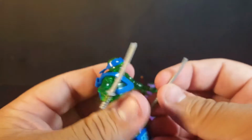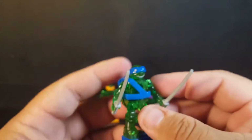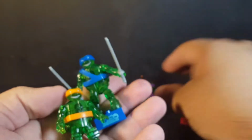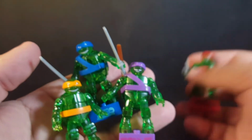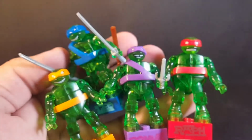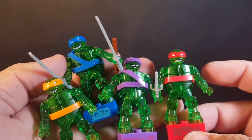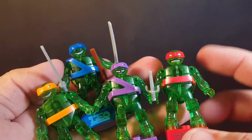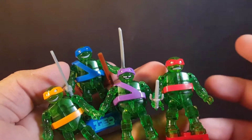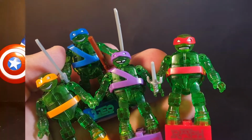So overall, man, I think I absolutely love these little guys. They're pretty awesome. You know, I'm a sucker, like I said, for translucent plastic, those kinds of toys and whatnot. And just having these guys in hand, you could already tell, it just kind of started my addiction to TMNT Mega Bloks. I love the colors, and I love just cool little minifigures like this. I think they're pretty awesome. So if you're a big fan of Ninja Turtles and just looking for cool little minifigs to put on your shelves, then I think these guys are definitely a must get.